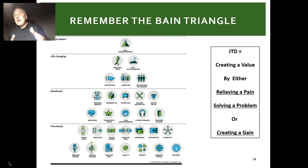And tying in, we need to think about the Bain Triangle. This is something I've shared with you beforehand, but this was published in Harvard Business Review last year. What we think about is, value propositions, there are what we call a job to do. And they're different domains, going from societal impact down to functional. What you're doing when you're trying to create a value is either relieve a pain or solve a problem or create a gain. So as you can see, quality is very important and quality of product is there.